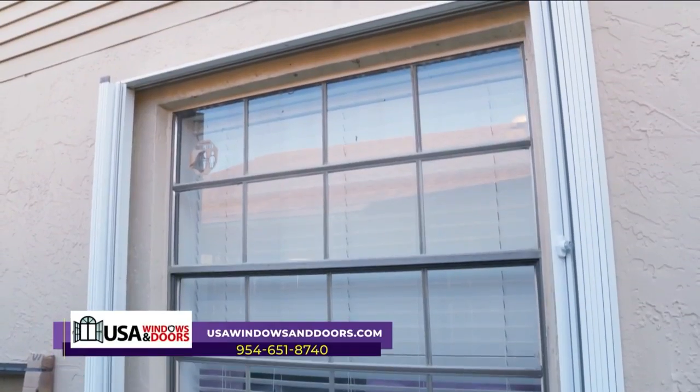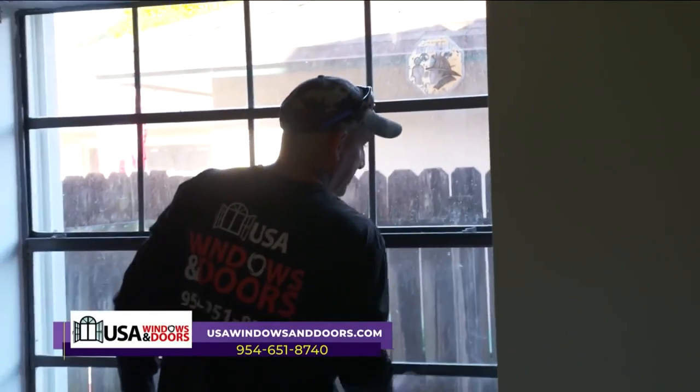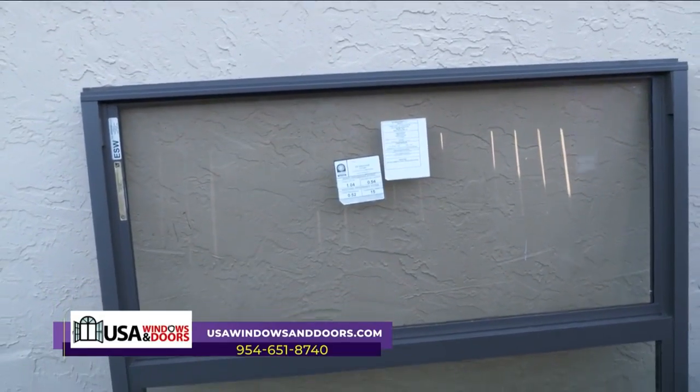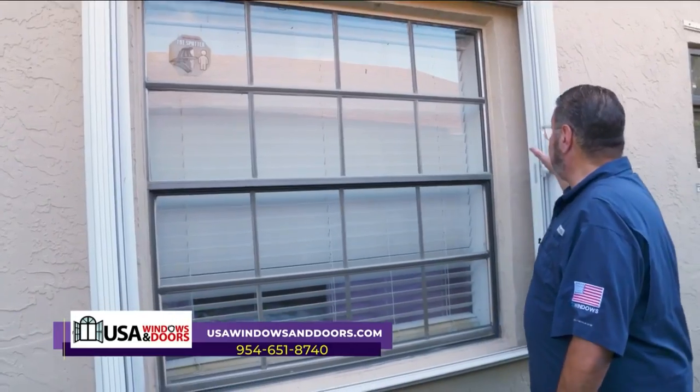Those particular windows are not to code anymore right now. It's a single hung window. It only opens upward. And we're going to make sure the new window that goes in is going to meet all the code requirements. They won't need these hurricane shutters anymore.